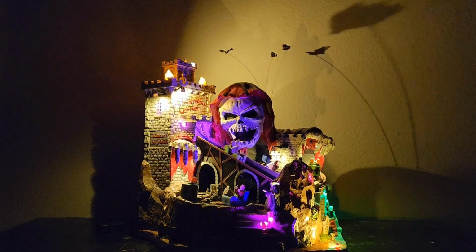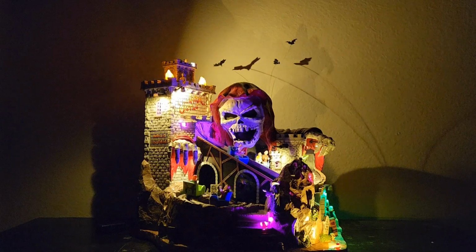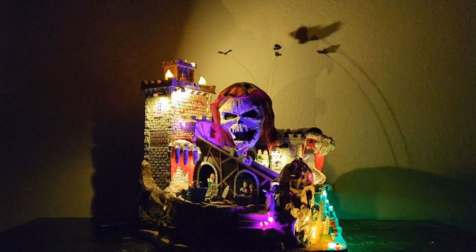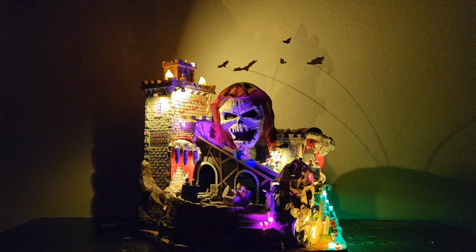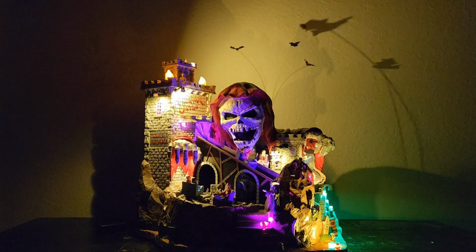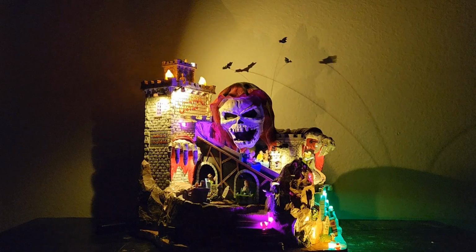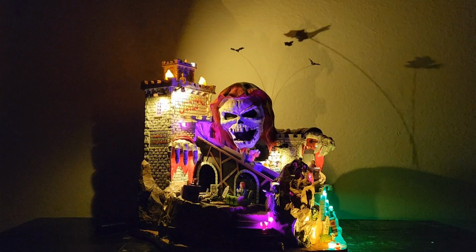Now, this one here, Phantom Castle, it's important to note, this is more of a dark ride style roller coaster. Think like Thunder Mountain from Disney World. That's actually what I thought of whenever I saw this piece. So it's one of those kinds of roller coasters. It's not like one of those massive ones that loop around the park.